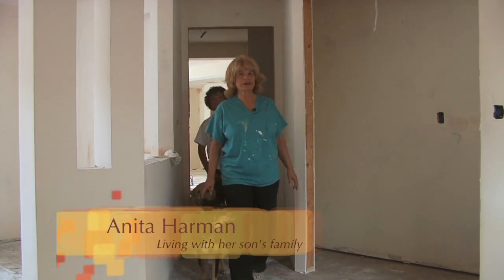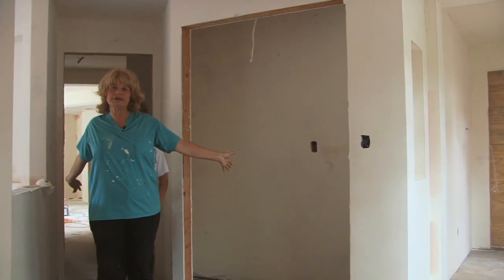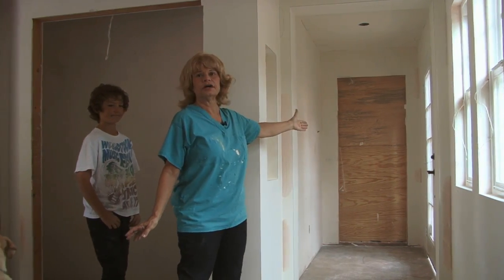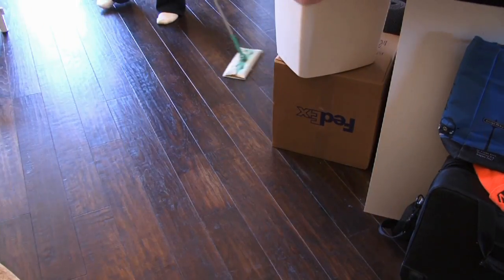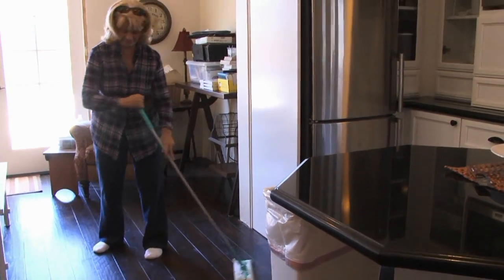This is Grandma's space, and this will be a pantry. I just came in the entryway from the house. As we go over here, this is my front door, and then over here will be my kitchen in this little nook. And then over here will be the living room, and those are some other doors out to the backyard.